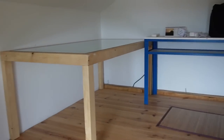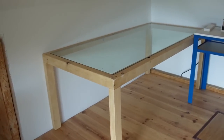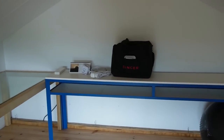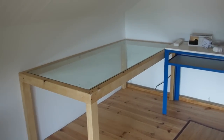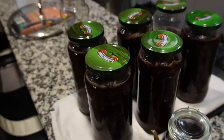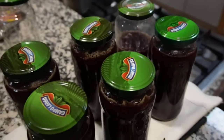So there we have it, table fitted and working. So now Ange can get a sewing machine, get a chair up here and stuff, and more office stuff. Okay, so there we go. 5¾ pots of jam, cherry jam, all done. Well done, babe.